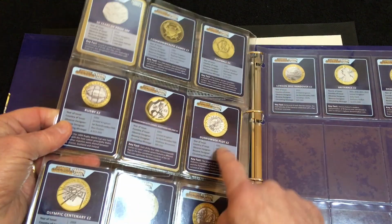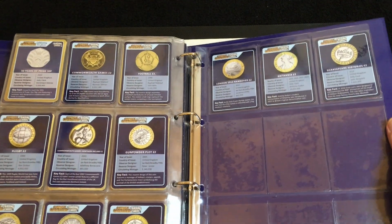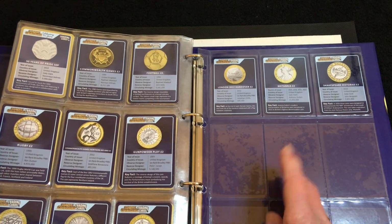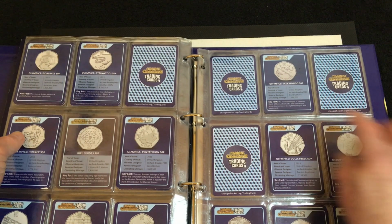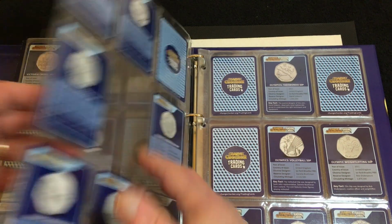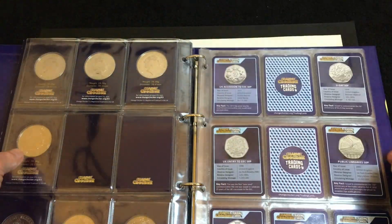So 1, 2, 3, 4, 5, 6, 7, 8, and then the 3 on the right hand side is the 11. So all of those I've put into date order as well, and don't know when the next set will be out. But if anybody has got any of those cards that I'm missing, I've got a few spares. I do have a football spare, if anybody's keen on a swap.